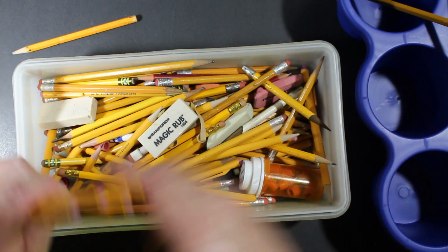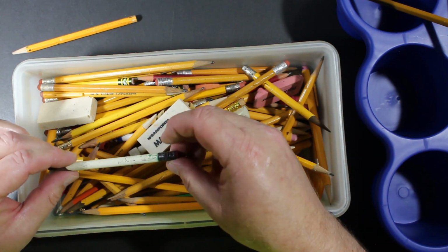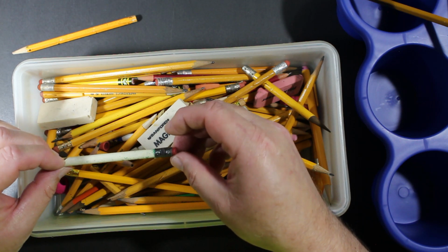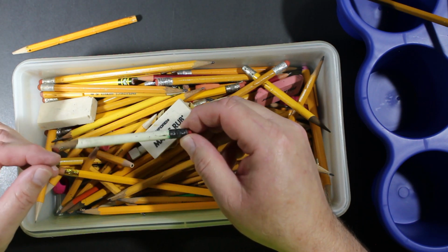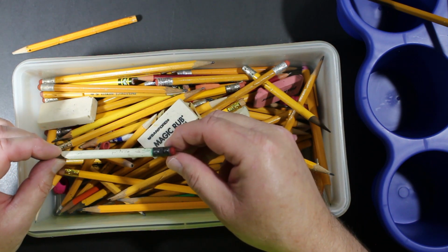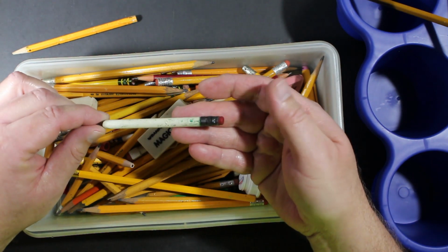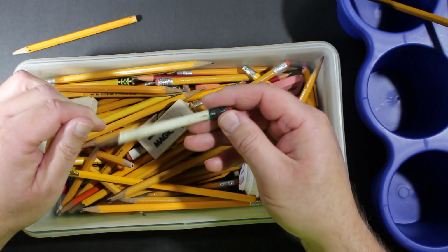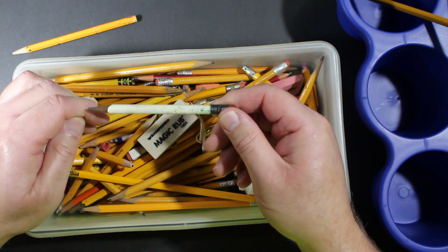There's another Scripto. I think Scripto got out of the disposable pencil, mechanical pencil business. I haven't seen their stuff, at least the cheap ones. Here's an old pencil. Certainly, look at that ferrule. It's old. Don't know if it was green, white, or what.